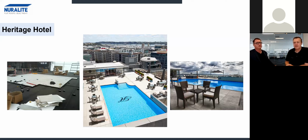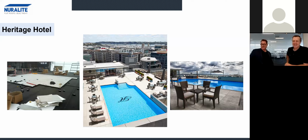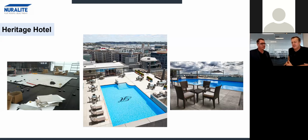One here: can you use the Nurajacks system on the Nuralite warm roof? Absolutely. The insulated board that Nuralite uses for the warm roof has a higher compressive strength than other insulated boards, so we don't even need a cover board. We can just place the Nurajack, and each Nurajack can withstand, in that scenario, 600 kg per jack.